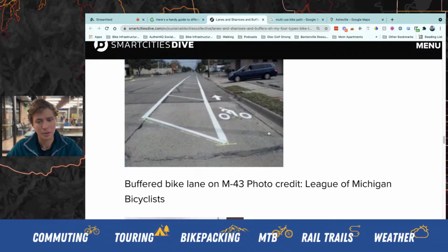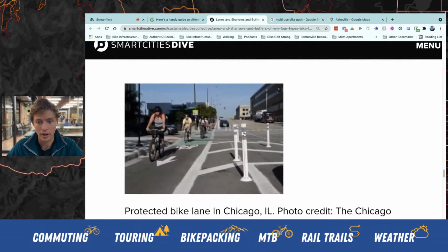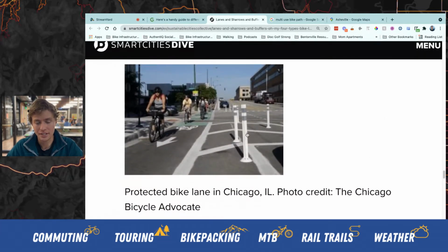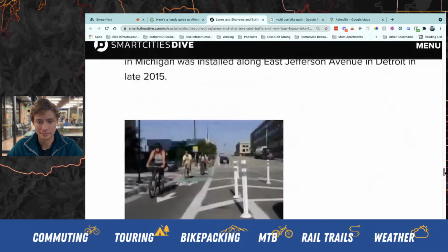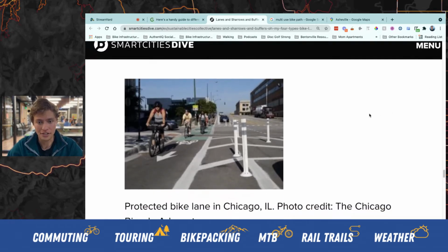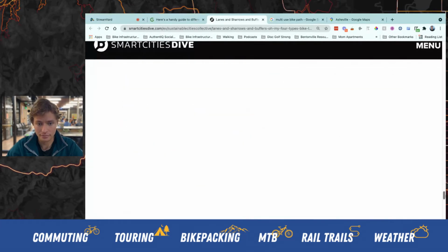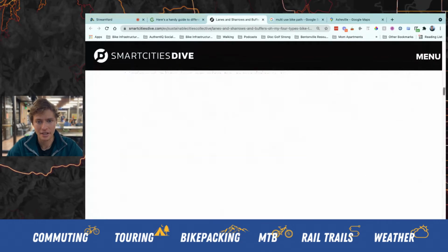So a step above, but still not as good as the next step up, which would be a protected bike lane with bollards. This is quite similar to the buffered bike lane, except it has some actual barriers that are going to make sure cars aren't coming into your lane, or at least extremely discourage them. Most of these bollards, you could basically hit them over. They're bendy, so cars can hit them, bikes can hit them most of the time, and they just bend over and then flip back up. Some of them are a little more robust, but this is definitely a step above just those standard buffered bike lanes. So that's 4 different types of bike lanes that this article goes over.